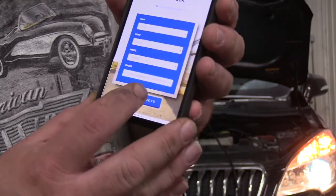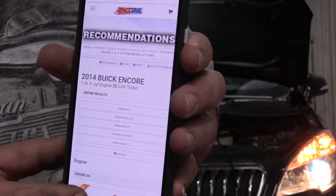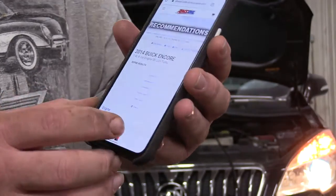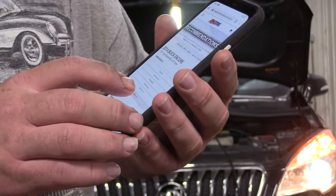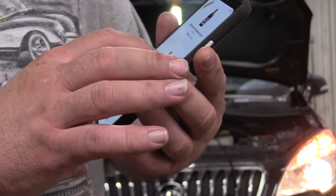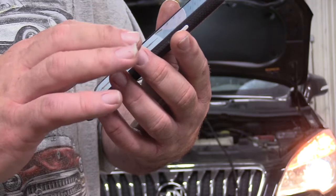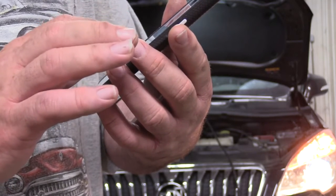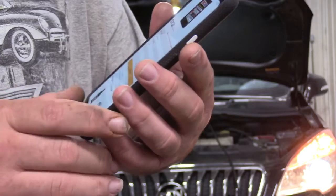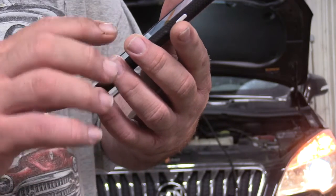So, and then we'll tap down, find products. So this gives us a choice whether we want engine, transmission, drivetrain, transfer case, other fluids. We'll just do vehicle. And I'll select the AMSOIL here.